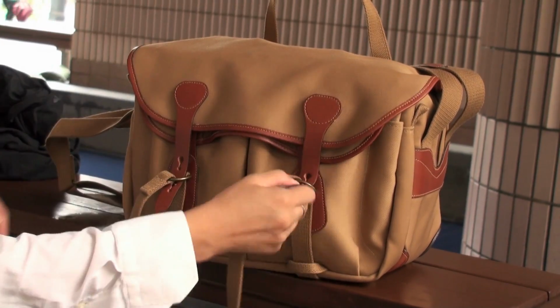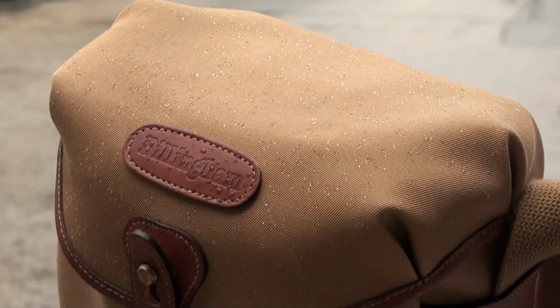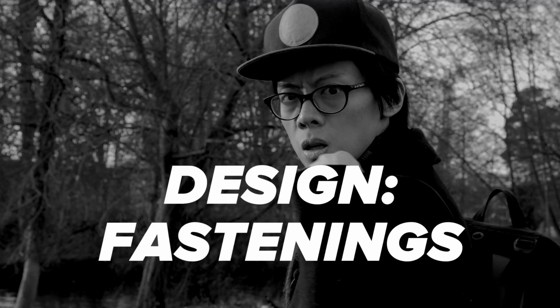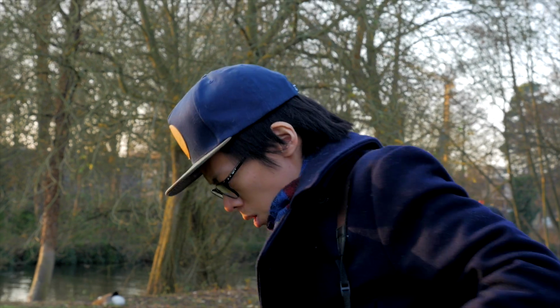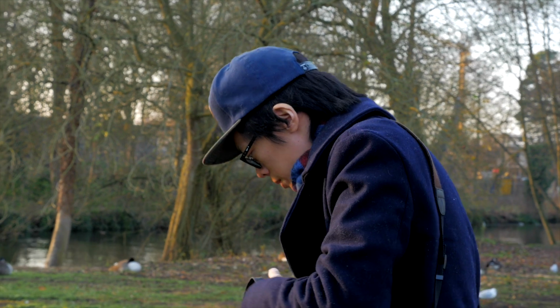It's ideal if the flaps wrap around the corner of the bag to ensure you get good protection from the elements. Then think about the method of opening. Do you get stealthiness while compromising speed? Okay, just need to get a filter. Or will your Velcro fastening spoil your decisive moment?